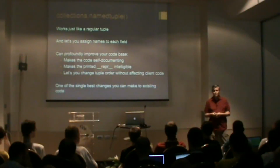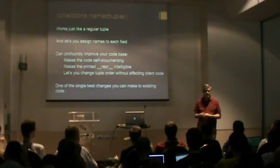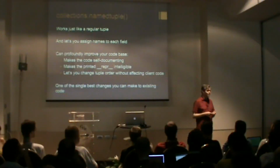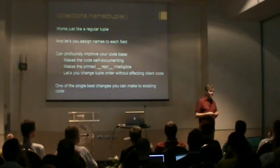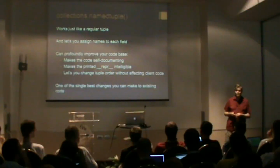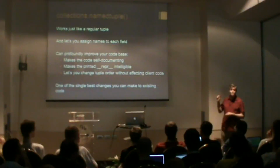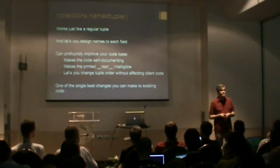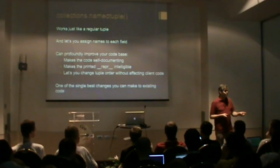What are the odds that you're going to be able to do that reliably? Perhaps if you have a really smart editor, if it's all concentrated in one place, if you have extensive unit tests, and if you're very, very lucky, all of those things will allow you to change it. But if you're using a named tuple, you change the order, you won't have to change any of the client code. Have I sold you?